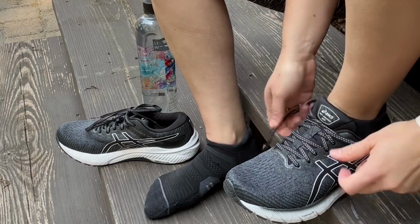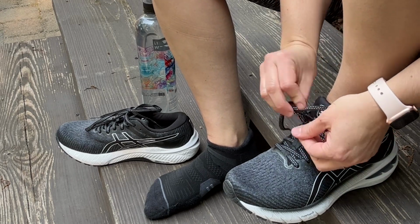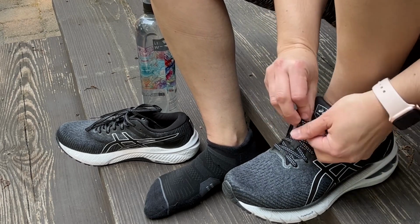So my other shoes were getting a little bit worn out, and as soon as I switched them out, I could really notice a difference in my joints and the way that I felt. I realized that I really needed that shock absorption. So these are really doing the trick.